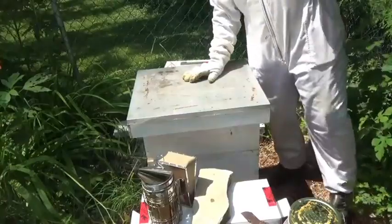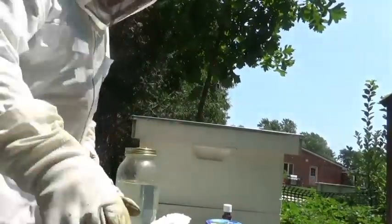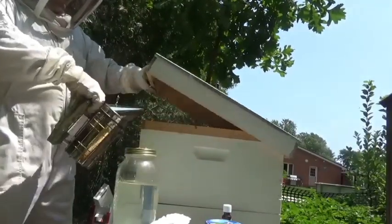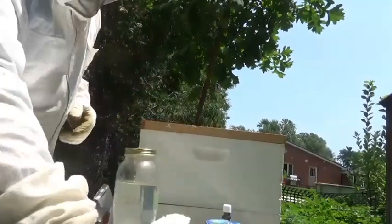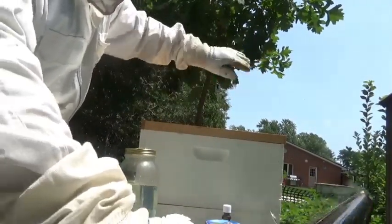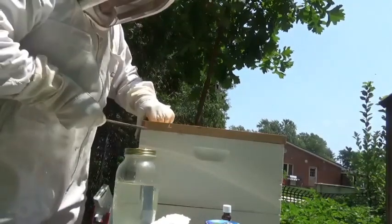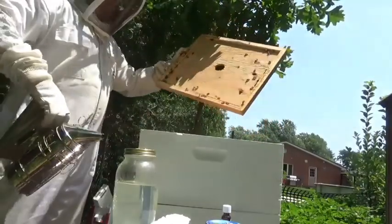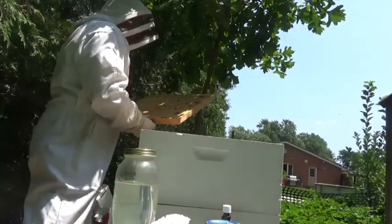And I want to have a quick look in hive 4 to see if they're making honey. So this is hive 4. Taking the brick off. I got some smoke, a little bit of smoke under the lid. Nothing on the lid. Spider. Get my hive tool. Crack that open. Put some smoke under there. Bunch of bees on the lid. Couple dozen. Queen's not up here.